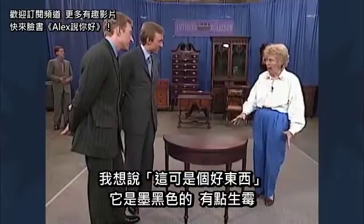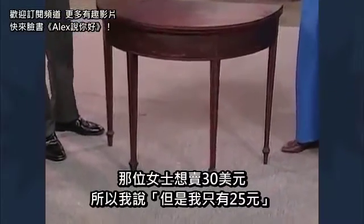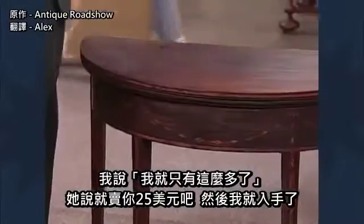It was pitch black. It was a moldy mess. And the lady was asking $30. I said, but I only have 25. I said, that's all I have. She said, you can have it for 25, and I took it.